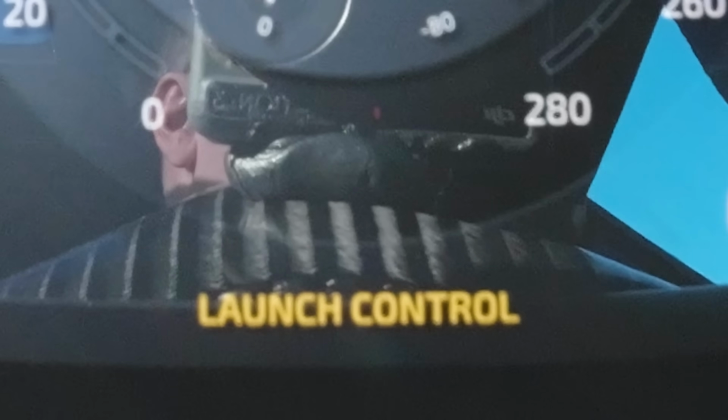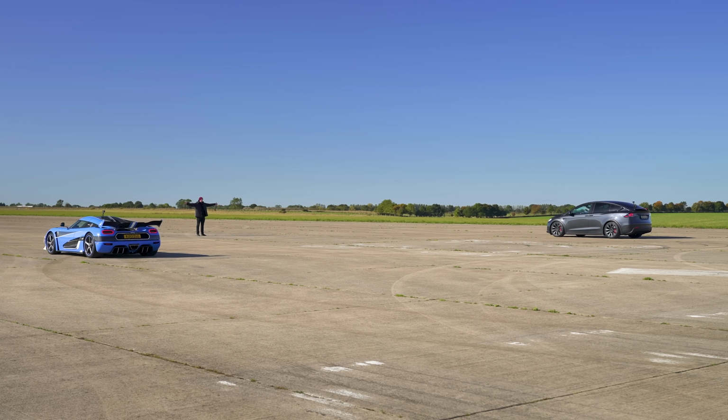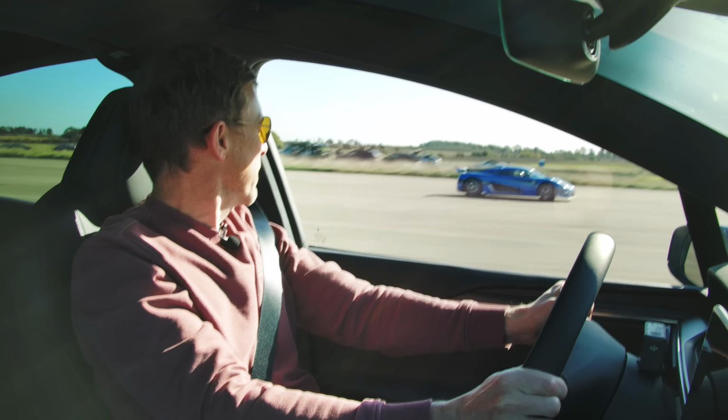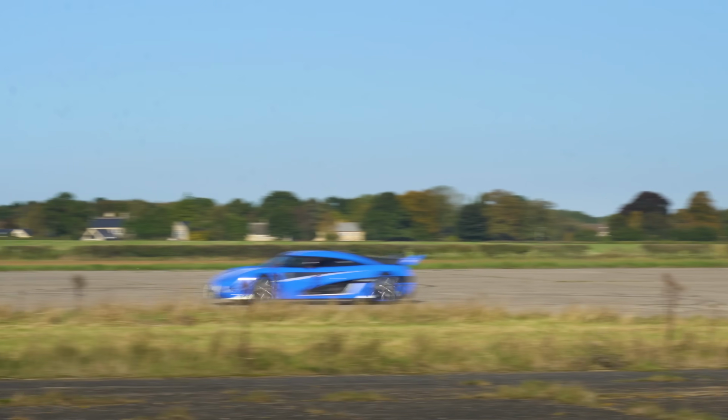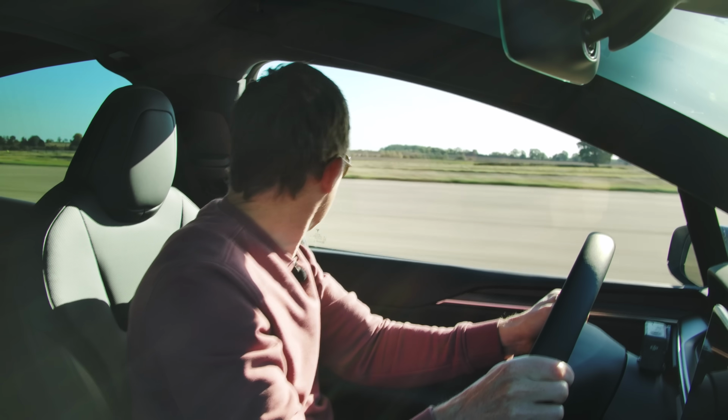Sorry about that. It's now definitely working, and I'm going to try it in manual. 3, 2, 1. Oh, I can see him going inside us. Let's go! Oh, that gauge. Oh.